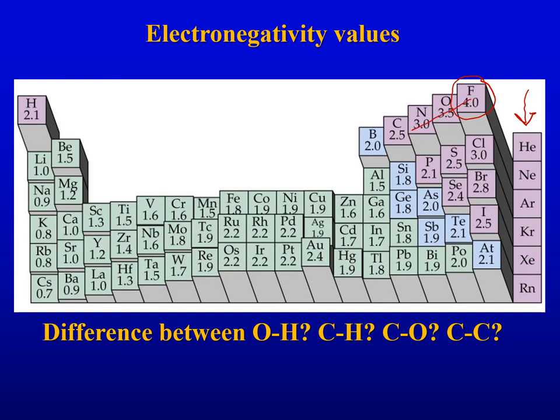In general, electronegativity values decrease as you go down the periodic table and from right to left. Because if you remember, all of the atoms that are over here on the far left side, they just have one electron in their outer shell. Easiest thing for them to become happy is to get rid of it. So they have a low electronegativity.